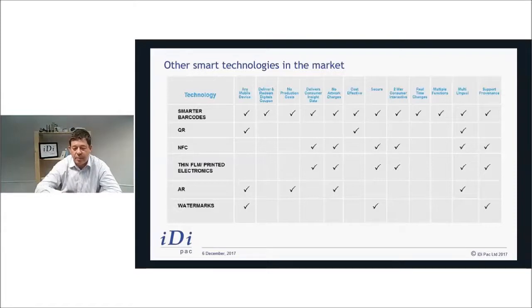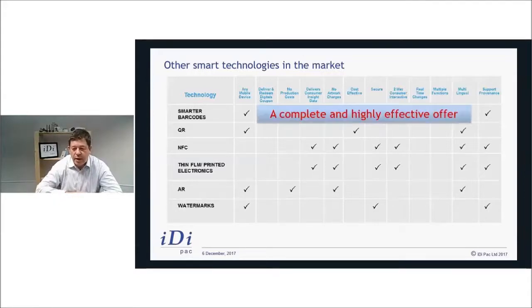Anything that can be driven through the app, through the portal, away you go. It's also highly cost effective. It uses existing real estate on the cartons, as I said. Unlimited content, audio, videos, discount codes. The other thing as well to bear in mind is because it's through the mobile phone, it's geolocated as well. So when you want to make offers in a particular geography, you can do that driving the information through the secure connection between the phone user and the brand. So, as I say, it's a complete and highly effective.